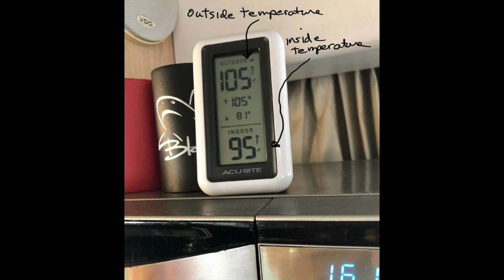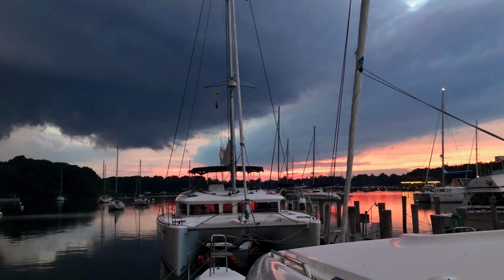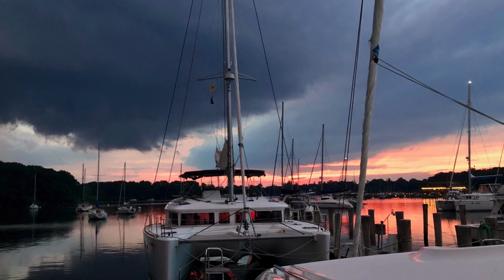A big project was the installation of air conditioning. As it happened, it was exceptionally hot in Georgetown in July, and we were so happy to finally turn on the air conditioning. The AC unit was equally wonderful, serving as a heat pump on chilly October nights.